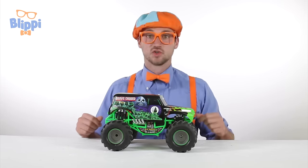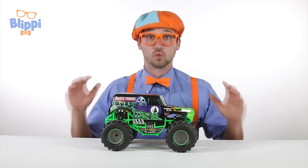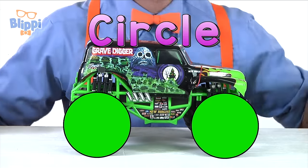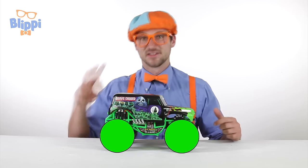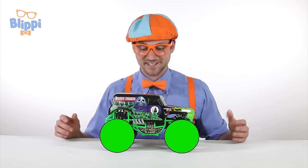Look at this Grave Digger. Let's learn the shapes that make up this Grave Digger. Okay, the wheels and the tires, yeah, they're a circle. One, two, there's two circles. Oh, but then there's two on the other side, so there's actually four circles, four wheels, and four tires.